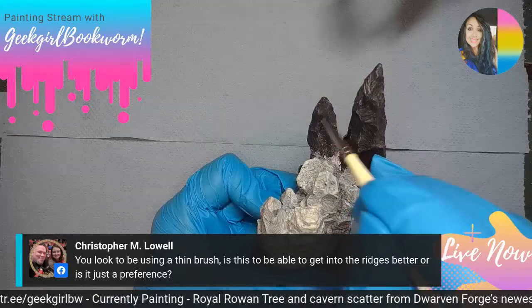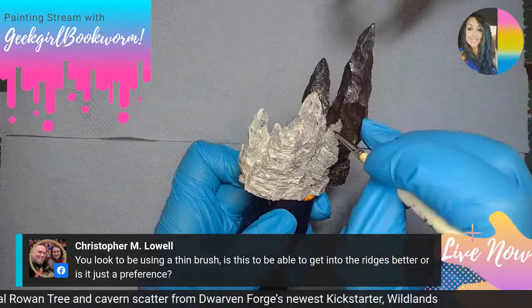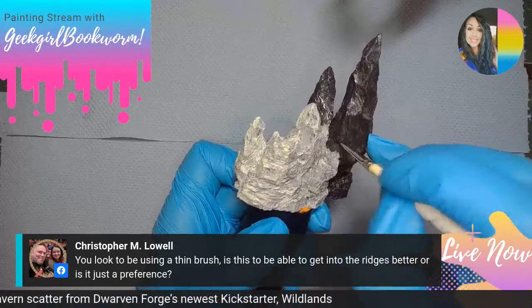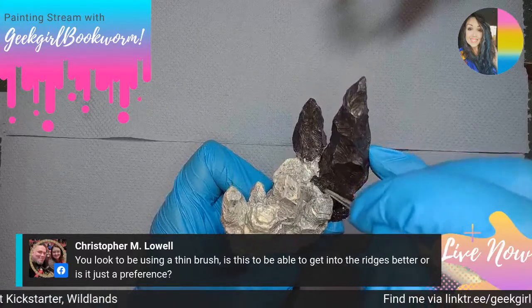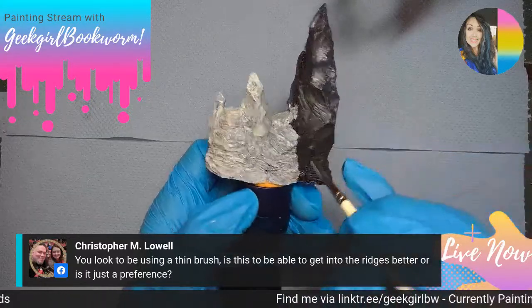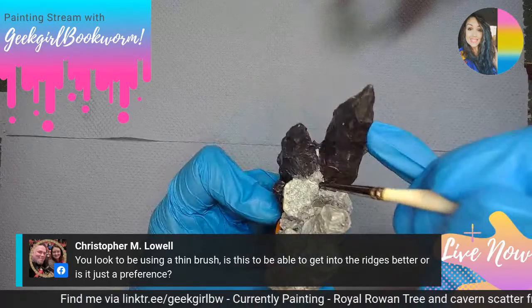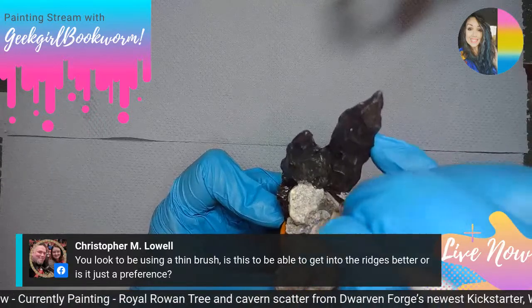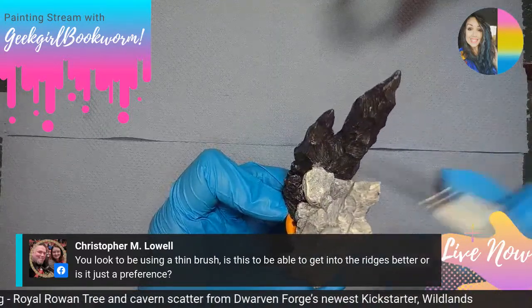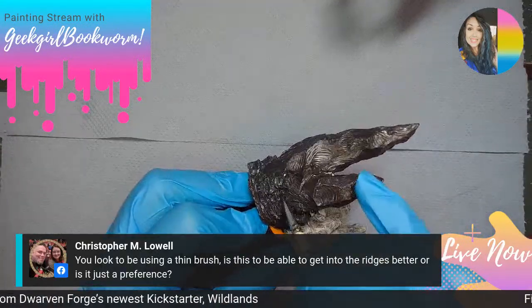But by all means, don't think, oh, I've got to do this with a 0 as well. You can use a larger brush, like a 2 or a 3, which would probably cover it easier. But as you said, it does get into all the little nooks and crannies of this piece, and because these are all hand sculpted, they have lots of nooks and crannies to them, so you're really getting in there.